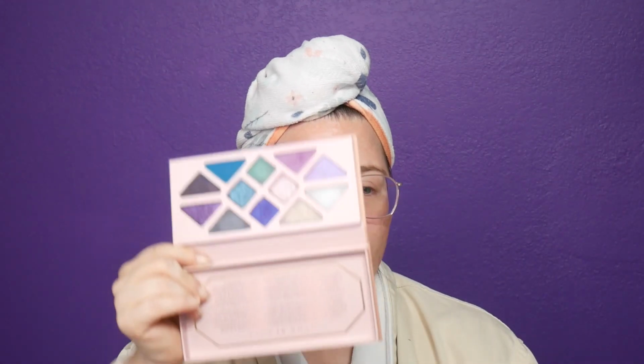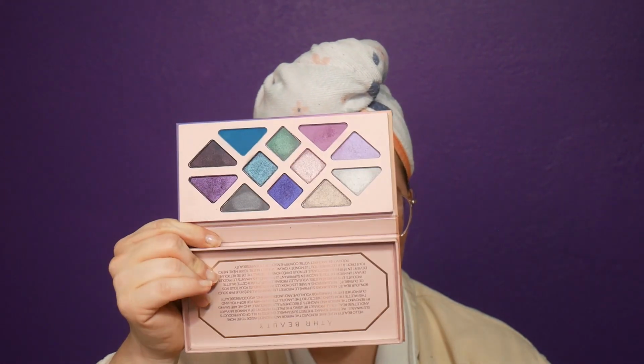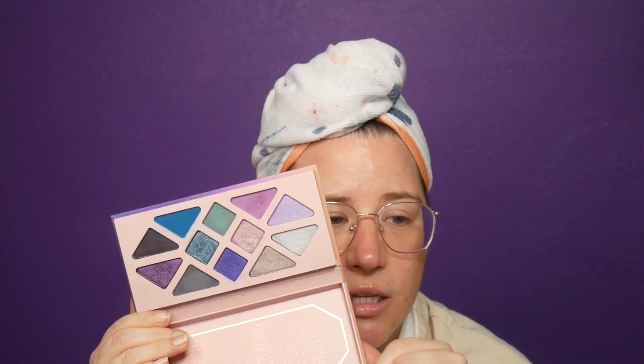And then the last declutter is this Aether Beauty palette. This is the Moonlight Crystal palette, which is very pretty. But I have a video coming up and you'll see it's so difficult to use. The colors do not build. I cannot blend them. They pack no punch. And I got this at TJ Maxx, I think, last year. And I want to say it was like 10 bucks.